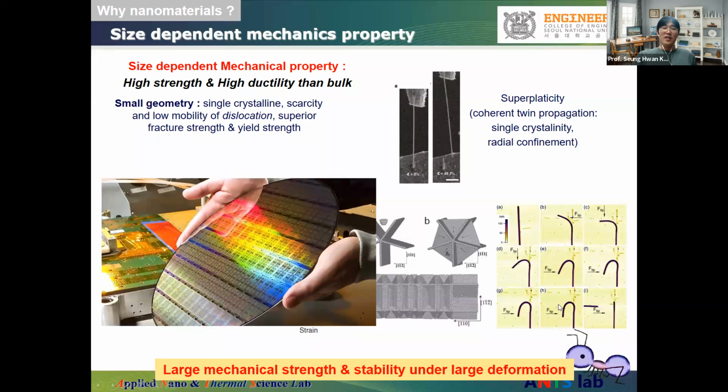This enhanced mechanical property will play a very important role in developing wearable electronics, which will undergo various mechanical deformation during operation.